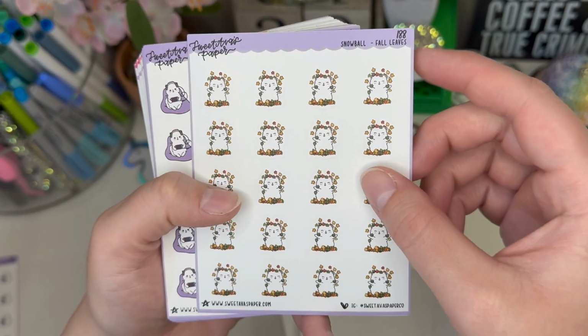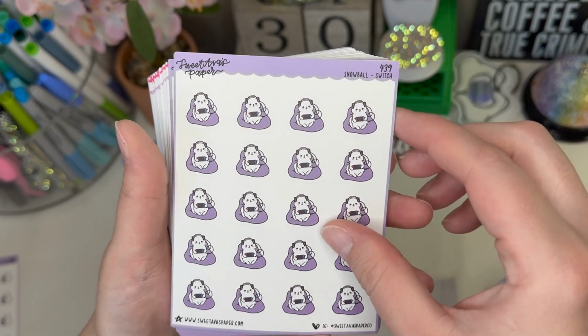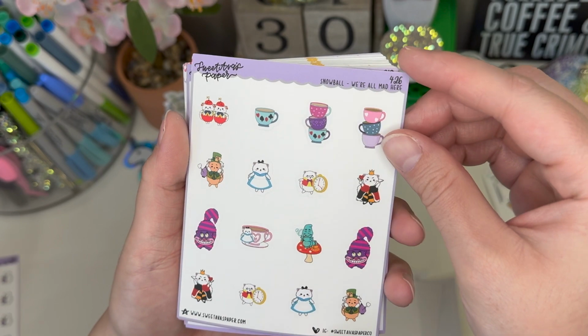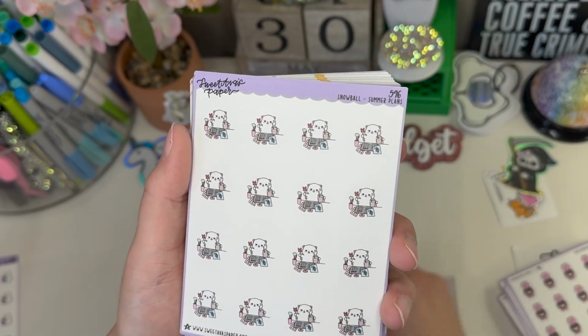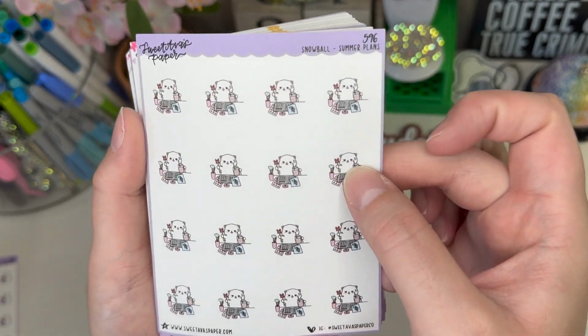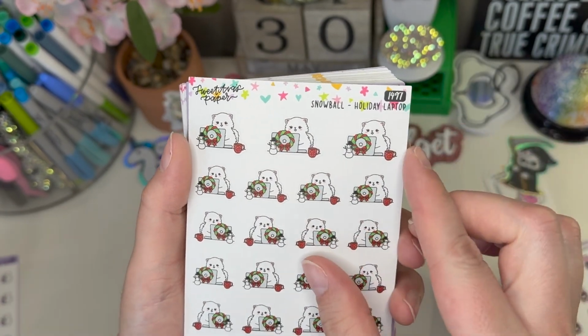Fall leaves. We have the switch. Snowball's playing the switch. Oh, we're all mad here. So Alice in Wonderland inspired. Love. Summer plans. I like how Snowball's like sweating too. Like, it's hot. Holiday laptop.